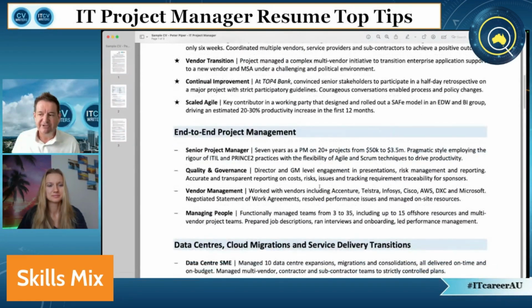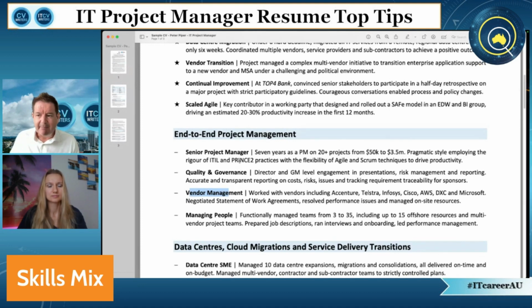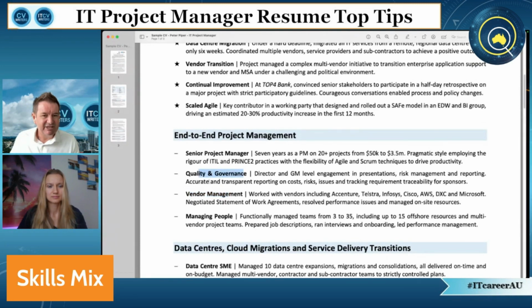So, for example, for someone who's fairly senior, working on some fairly big projects, you would focus on things like governance, vendor management, leading people, rather than the low-level things. So I think it's a case of getting the right mix for where you're at in your career, but also responding to the job ad, so the selection criteria. If the selection criteria is heavy on governance, and it's mentioning vendors, you would select those skills to be included in your CV. Yeah, again, making sure to customize it for the application.